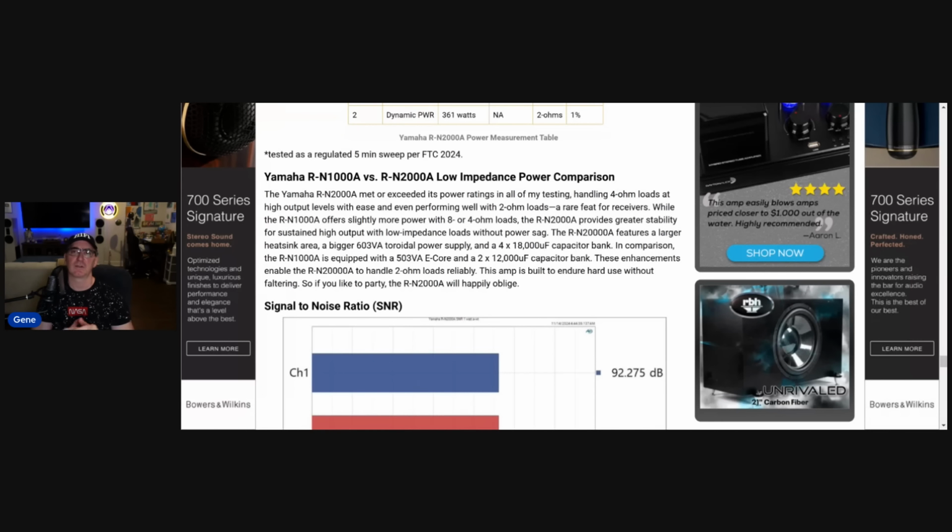So even though it's not a regulated supply digitally or through traditional regulation, it's got such a stable power plant that has so much power reserves that it never lets that rail voltage drop, no matter the load impedance. So it's acting close to an ideal voltage source as a result. And that's what we saw in the results here. And that's what I heard when I was driving really difficult speakers like the R-N2000A.